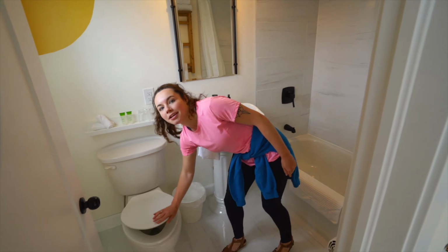Beautiful bathroom. Oh no. We got it from the top. Yeah, from the top. Make it drop.